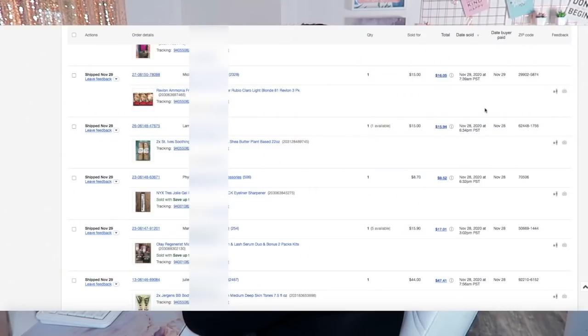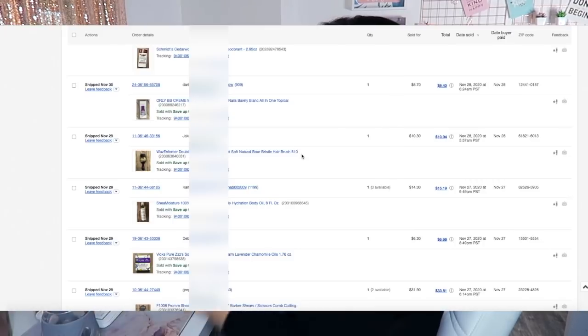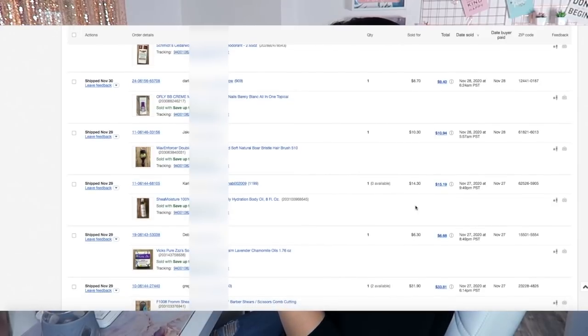So I sold a 3-pack of Revlon blonde hair coloring for $15 on best offer. And you'll notice I did a lot of best offers this month because I was really trying to drive those sales, because the sales just weren't there. It just took forever. So I sold some Orly BB cream, it's a nail treatment, for $8.70. Here's a double-sided hard and soft boar bristle hairbrush for $10.30. Some Shea Moisture body oil for $14.30.